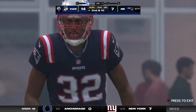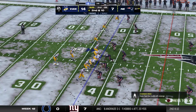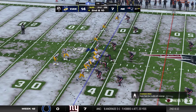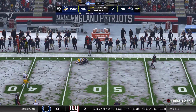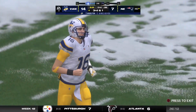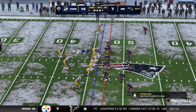And now a throw on 1st down there, but it's incomplete. Line of scrimmage, again the 37 as they line up 2nd and 10. And Jackson throwing once more. That one into the hands of Hamilton. And this will be good for a pickup of 9 to the 46. Here now, 3rd and a yard.